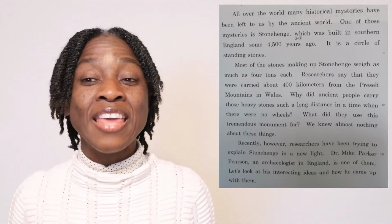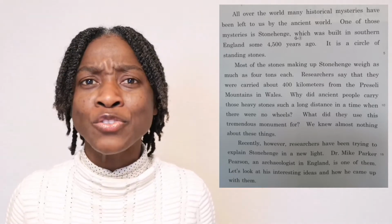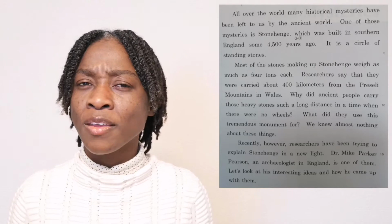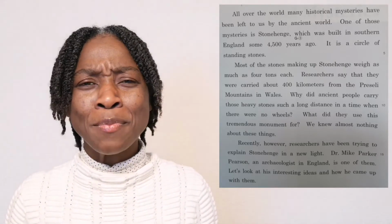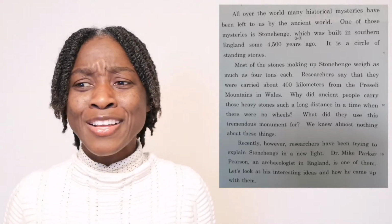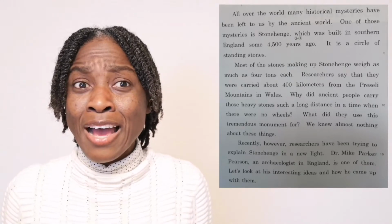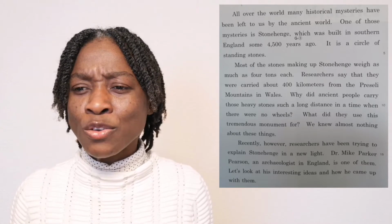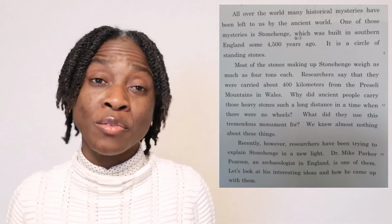Researchers say that they were carried about 400 kilometers from the Preseli Mountains in Wales. Why did ancient people carry these heavy stones such a long distance in a time when there were no wheels? What did they use this tremendous monument for? We knew almost nothing about these things.